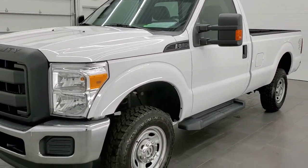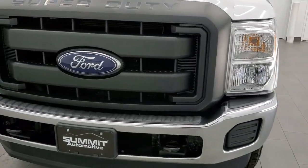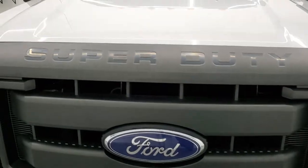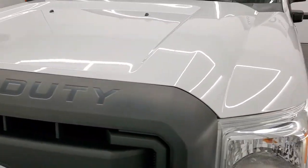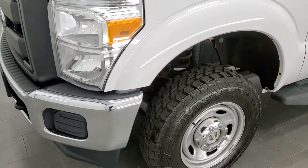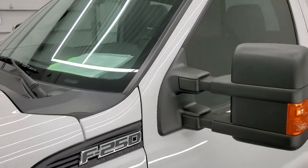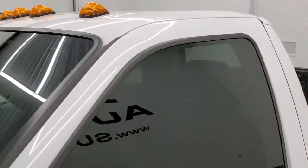Oxford white is the color, and we shoot all of our videos in 1080p, 60 frames per second for your convenience. So if you have HD capabilities on your computer, tablet, smartphone, or television, turn them on right now because it is definitely your best way to check out the quality and condition of the truck before seeing it in person. It does come with the clearance lights.